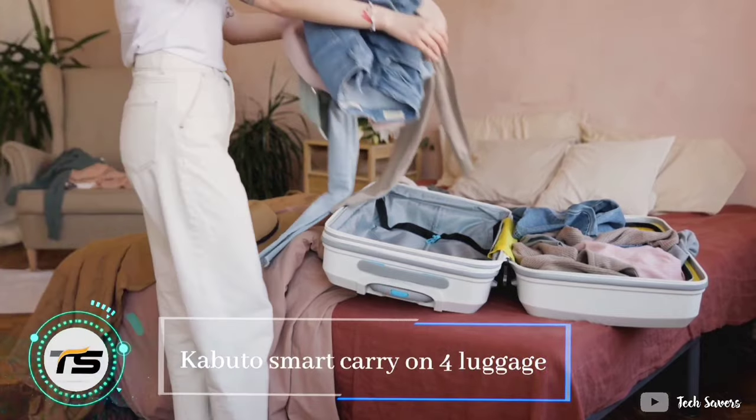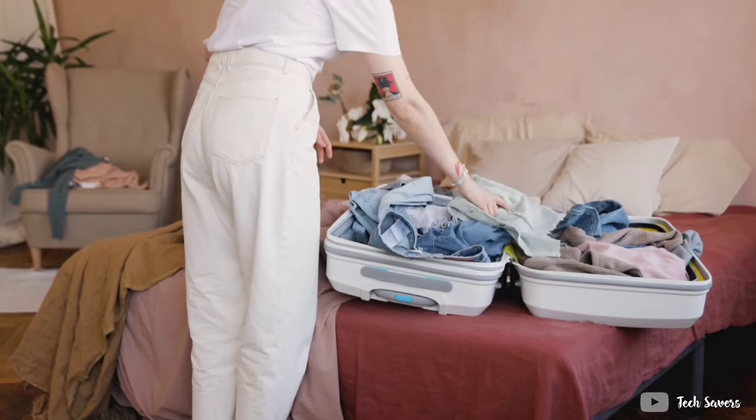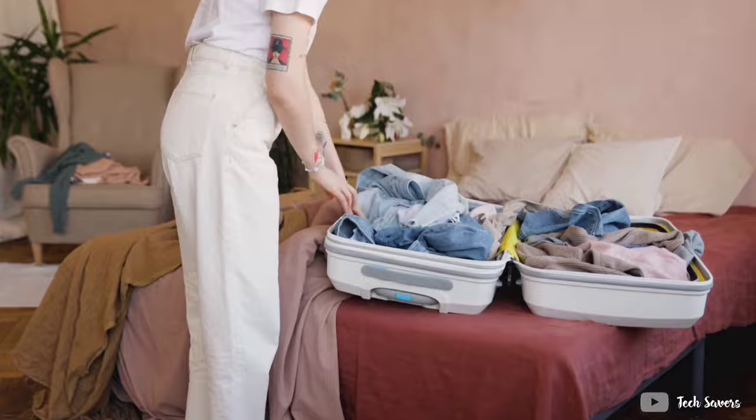We all love to travel, but sometimes it can be quite a hassle. From packing to carrying heavy luggage, it can be overwhelming. But what if we told you that there is a solution to all your travel headaches?